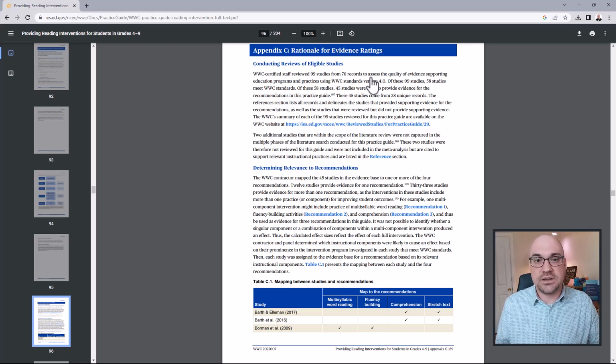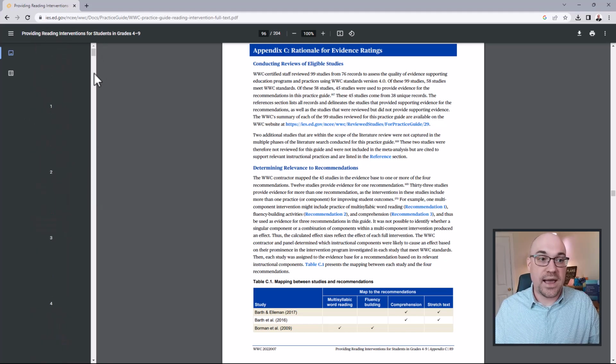This is a great one to have clicked on kind of randomly because this is all about the rationale for evidence ratings, and that's a part that I find trips a lot of evidence-based practitioners up when they're trying to think about those ESSA ratings for their various pieces of research and practice.